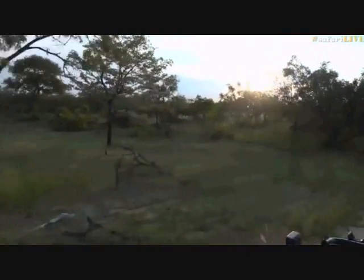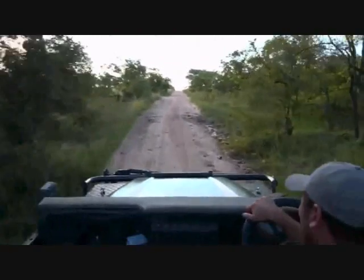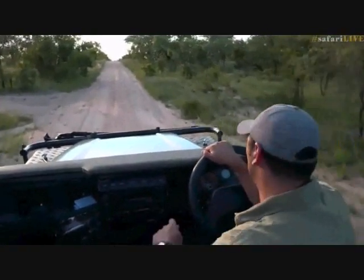And those leopards, Karula moved off into some thick bush. It was very hot, so I think the flies were bothering her. We couldn't really see them anymore, so we thought we'd rather leave them. We had a lovely view of them. Great to see her go and drink.